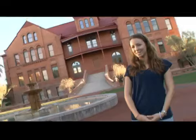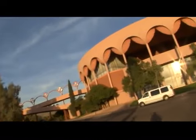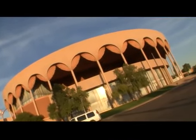ASU has a number of celebrity alumni. We've got pro golfer Phil Mickelson, designer Kate Spade, and a founder of Cold Stone Creamery, Doug Ducey. ASU hosted the 2004 presidential debates inside the Gamage Memorial Auditorium. It was actually designed by Frank Lloyd Wright.